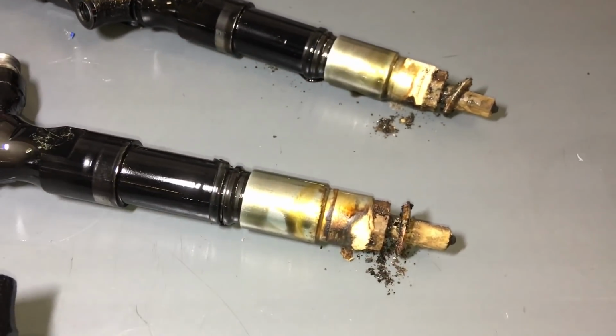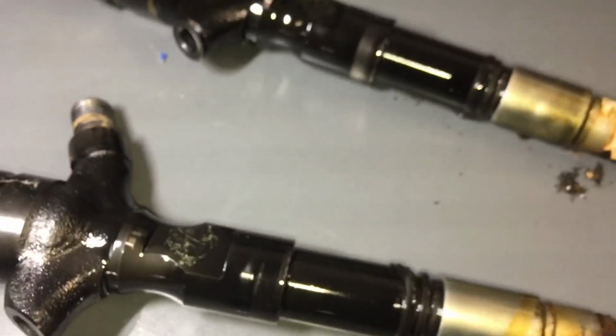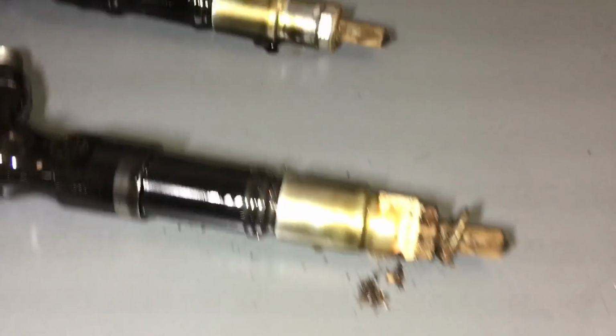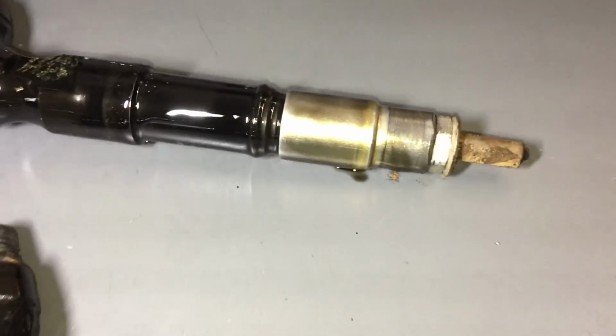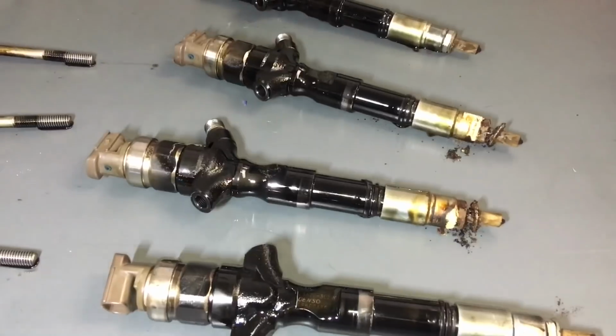These are original injectors. You can see the original stamp on the side of them. Right, and last but not least, lucky, not as bad. Look at that, right? So that one came out. They should look like this. They shouldn't look like that or that or that. These are 220k. Lucky that it's not worse.